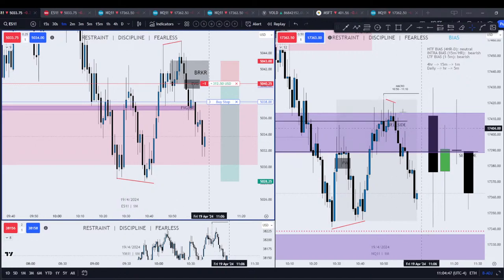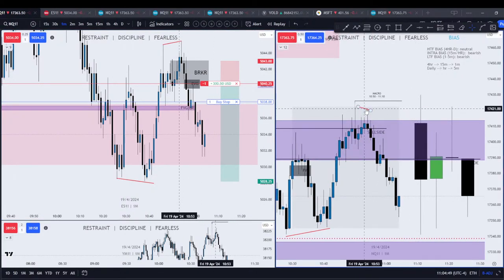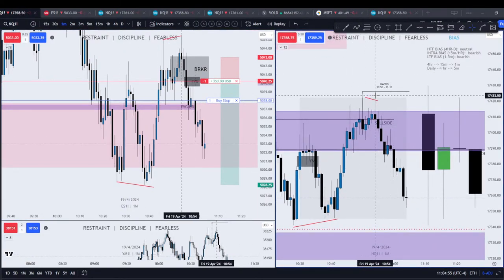Nicholas, due to SFT, would you like to short NQ? Yeah, it didn't have a breaker. I like to enter off of the breaker just because we already got the sweep, so there's no reason for us to come back up to it. So if NQ had a clean breaker somewhere, I would probably take an NQ.